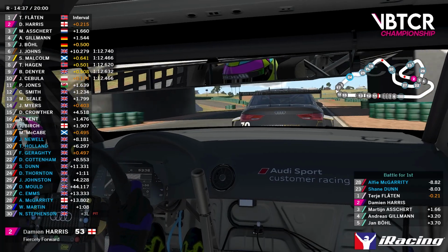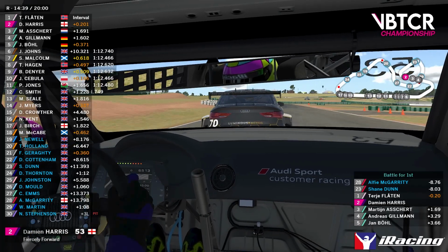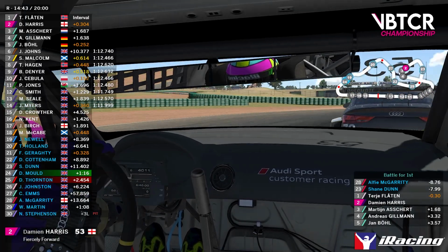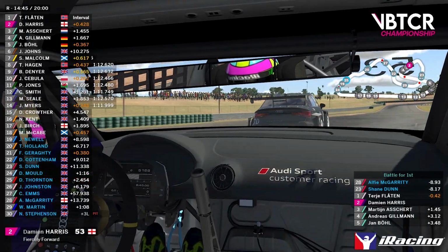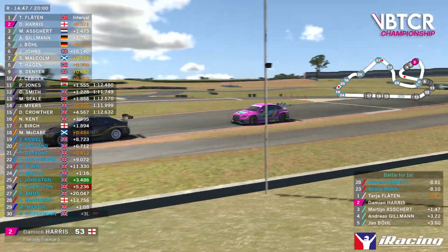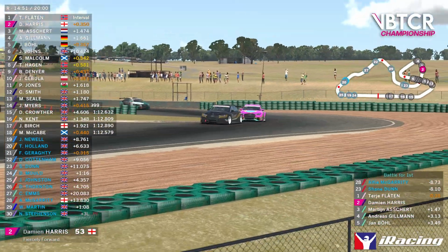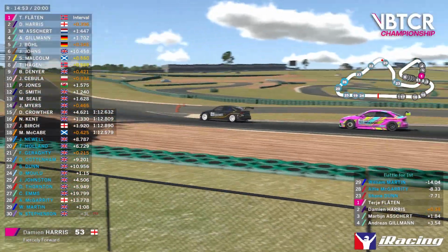Just right on board with Harris now. See where he's a lot stronger through this section compared to Flarton. Moving left and right, trying to set him up a move. So we get a switchback or just find his way, just find that little bit of a gap to head up the inside to one of the corners.